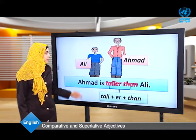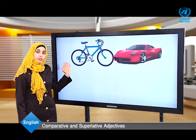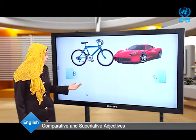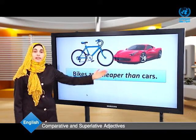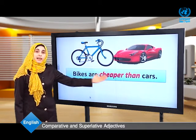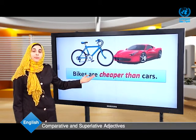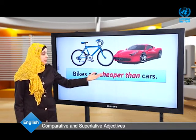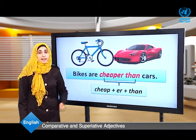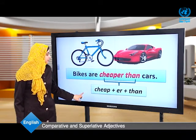It's a short adjective. Look at this one. Which one is cheaper, the bike or the car? Normally, bikes are cheaper. So, bikes are cheaper than cars. Look here, cheaper than. We are comparing bikes to cars. So, we used the comparative form of short adjectives, cheaper than. It's formed by the adjective cheap plus er plus than. Again, we have a short adjective, cheap, only one syllable.